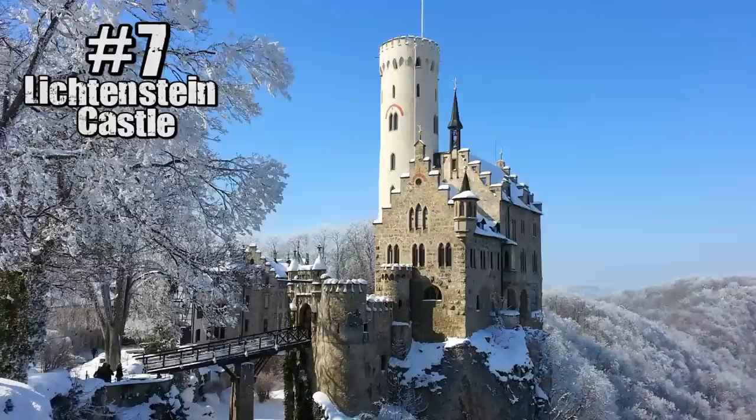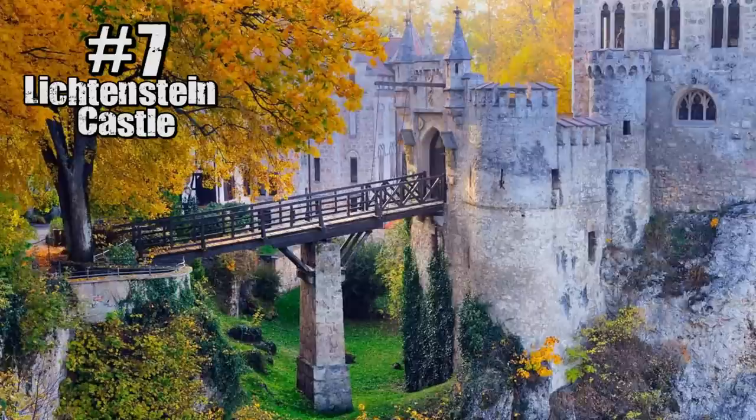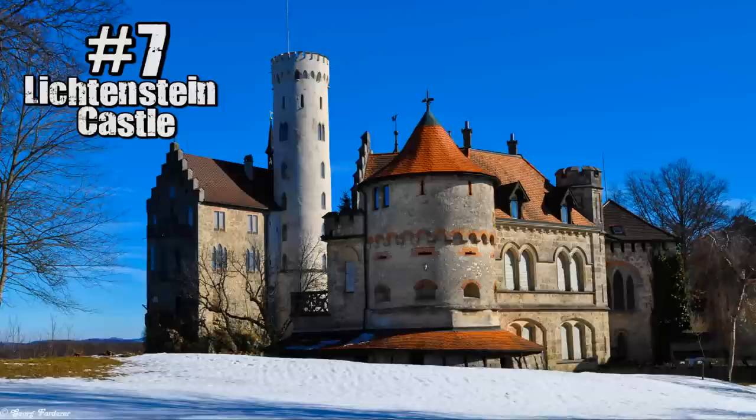In place number 7, Liechtenstein Castle. Even though this castle is one of the newer ones in Germany, it still knows to impress with its medieval charm. It was built to honor the Knights of Liechtenstein and stands boldly atop a hill and can be reached via a stone bridge that is connected to another hill. The neo-Gothic castle is located in the Swabian Alps near Honau. It is also known for its collection of historic armors and weapons.